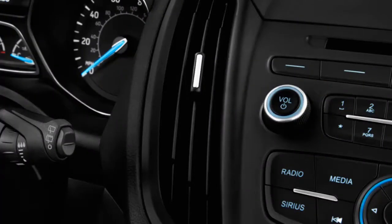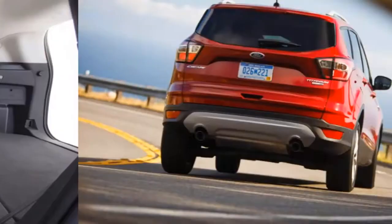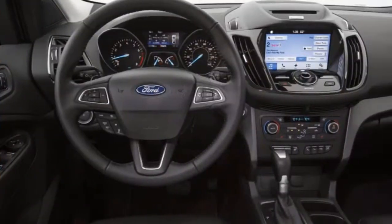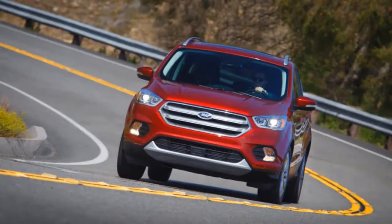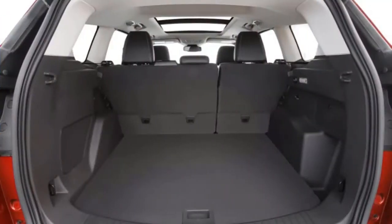The most powerful Escape engine is the 2.0-liter turbo 4. Its gas mileage, of course, is the lowest of the lineup, at 20/27/23 mpg for all-wheel drive versions, and 21/28/24 mpg for those with front-wheel drive. Both turbocharged engines have stop/start and direct injection that boost fuel economy, and all Escapes get active grille shutters that can help to smooth airflow.